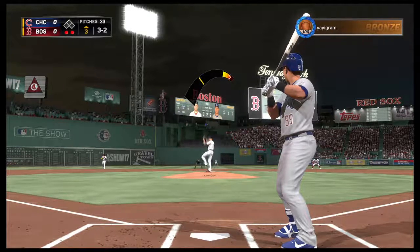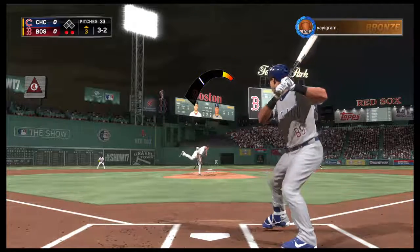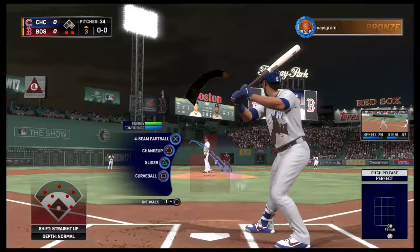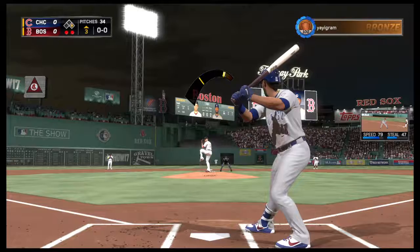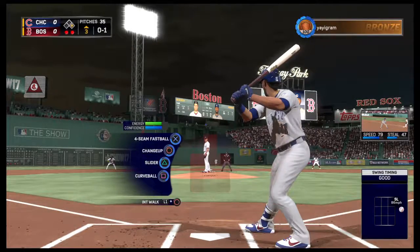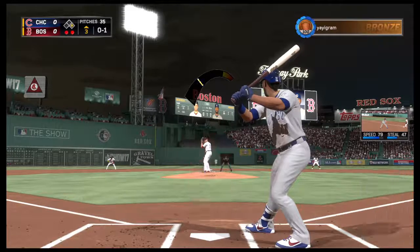Something has to give. Here's the payoff pitch. And take a good look there as this misses for ball 4, and the Cubs have themselves a 2-out base runner. Here comes the first pitch. Eddie Rosario stands in as he swings and misses for strike 1. Boy, not a good swing there.